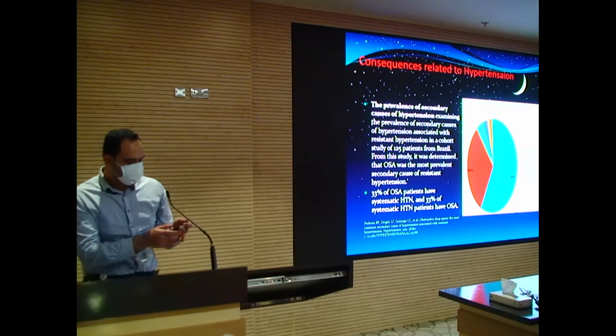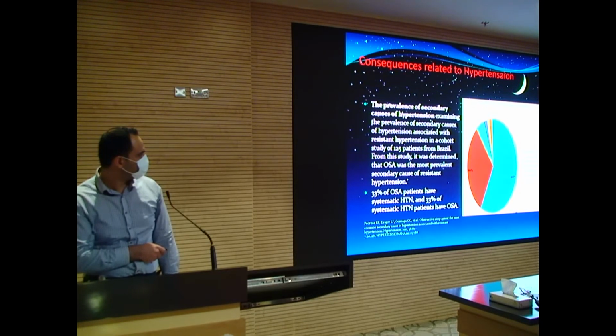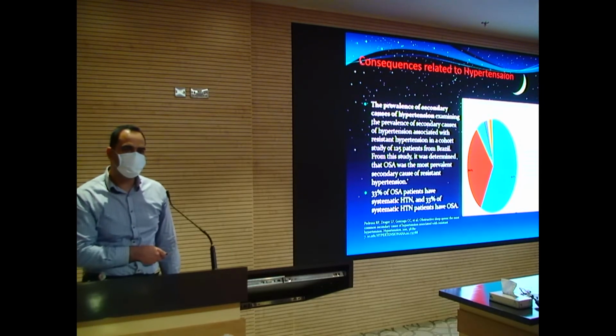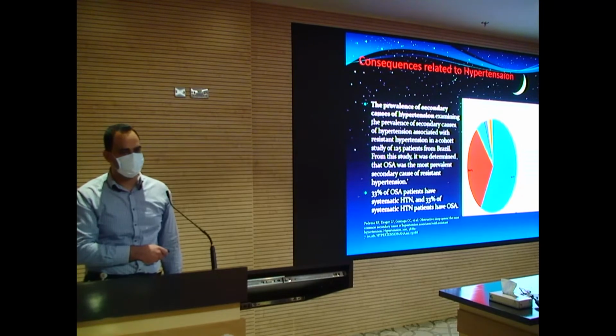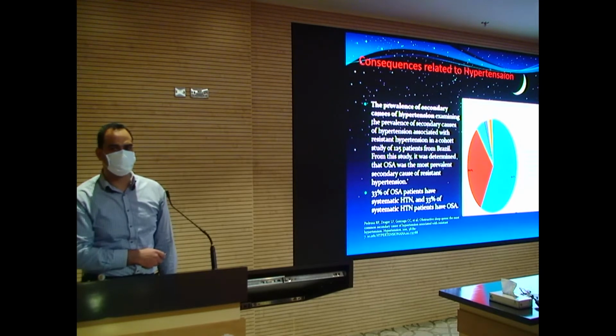And according to a study that was done in Brazil on a cohort study of 125 patients, they found out that 64% of secondary hypertension was caused by sleep apnea. And they found out that 33% of OSA patients usually have hypertension, and vice versa. 33% of hypertension patients usually have obstructive sleep apnea, which is a huge link between the two diseases.